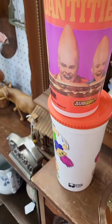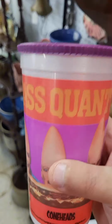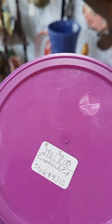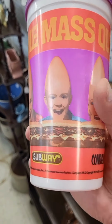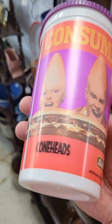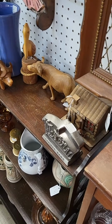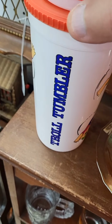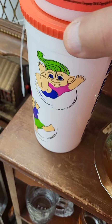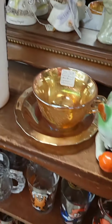Okay, so we found something really interesting. Look at this. Subway Coneheads cup. How much? They want $8 for it. You don't see these very often. Well, I'm definitely buying this. Got to get this. And what's this other one? Travel Plaza with little trolls. Troll tumbler. This is awesome. I'm getting the Coneheads cup for sure.